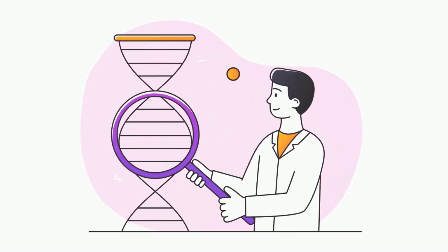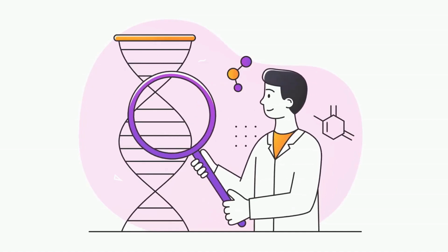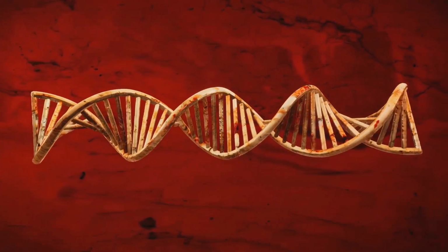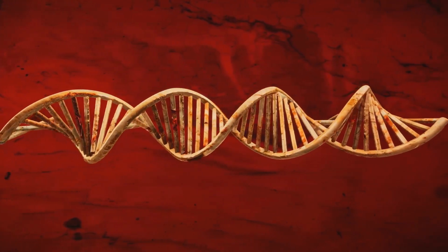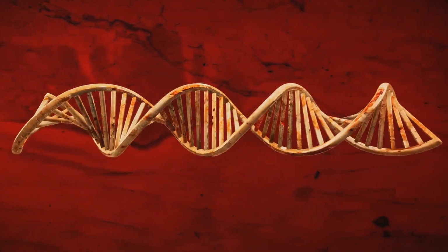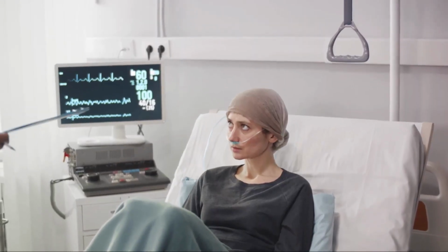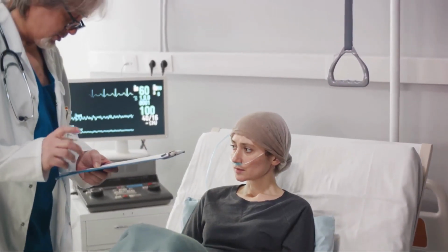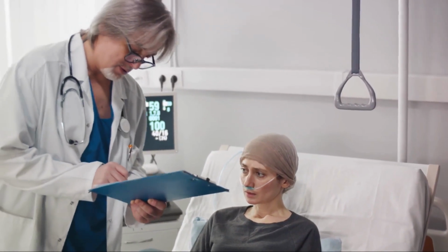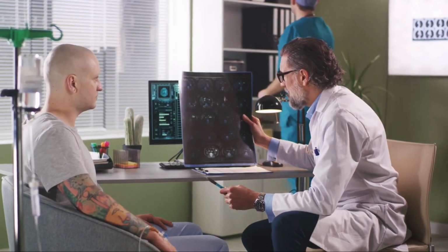Our DNA changes throughout our lives due to various factors, including exposure to environmental toxins and natural aging. However, certain mutations are known to be associated with specific types of cancer. When these mutations are detected, it can provide a strong indication that cancer is present. The beauty of liquid biopsy is that it can also help identify the type of cancer, its location, and even how it's likely to respond to different treatments.